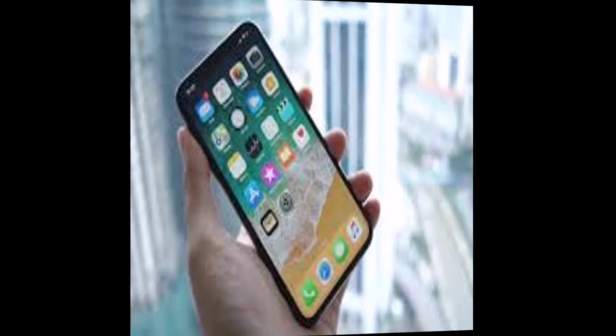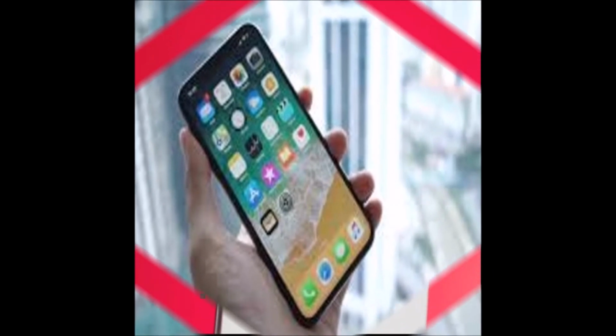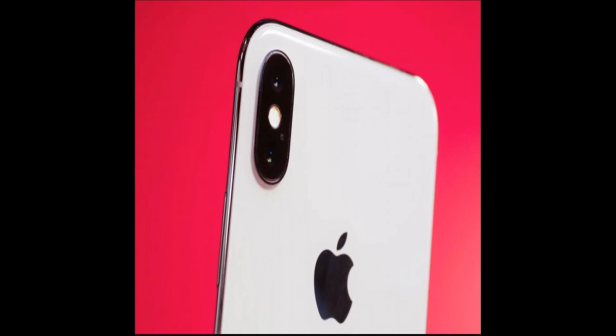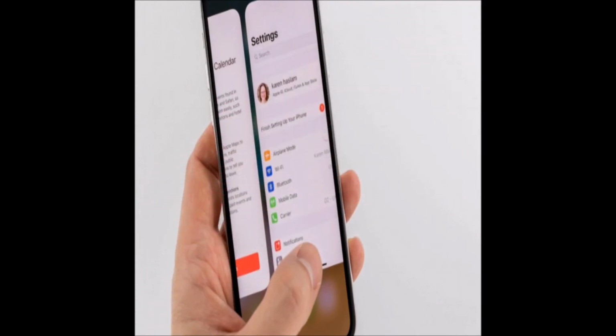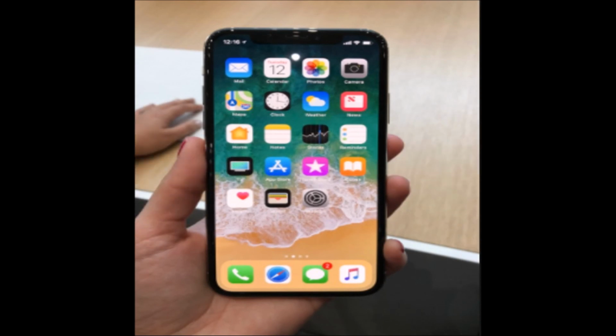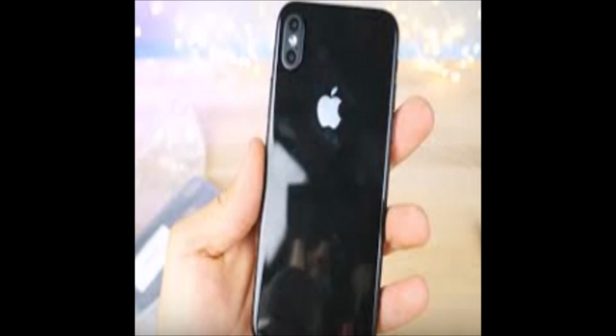5. Face ID. Another technology that utilizes the front camera is Face ID. The Face ID feature allows you to unlock the iPhone and perform other authentication by using your face. Face ID function is very similar to Touch ID, which is an authentication tool using biometric data. The only difference is Face ID uses the face, while Touch ID uses fingerprints.